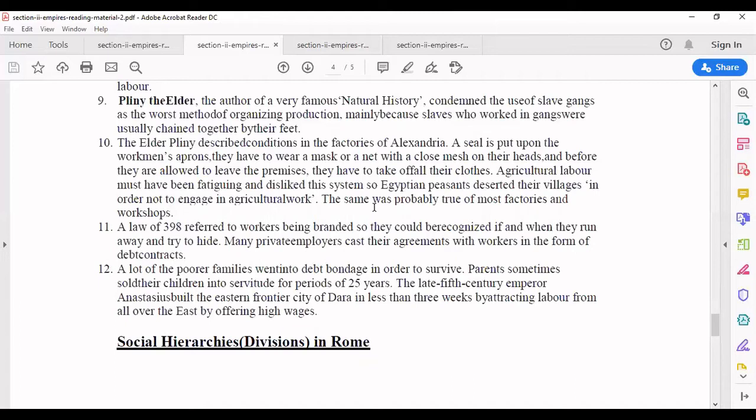Agricultural labor must have been fatigued and disliked the system, so Egyptian peasants deserted their villages in order not to engage in the agricultural work. The same was probably true for most of the other factories and workshops. A law of 398 referred to workers being branded so that they could be recognized if and when they ran away and tried to hide.